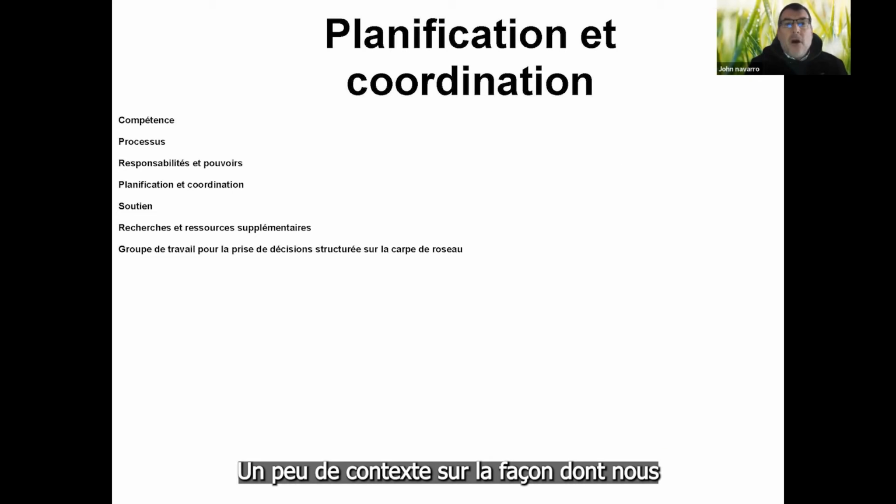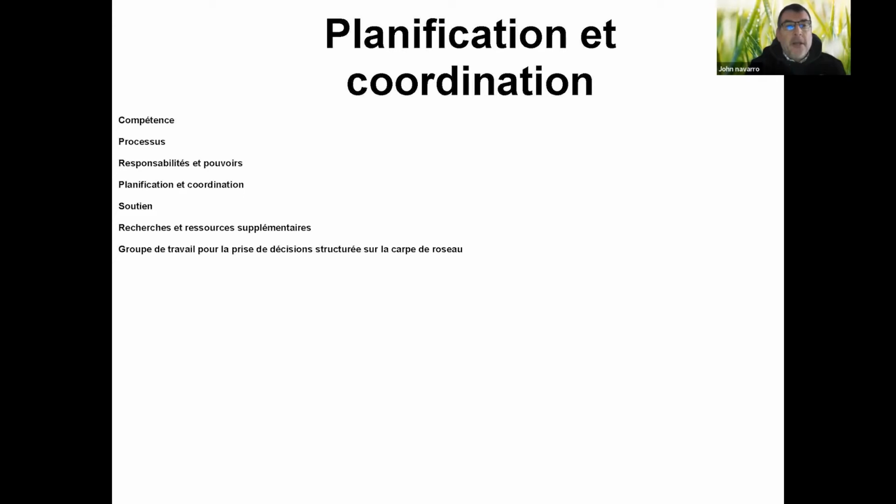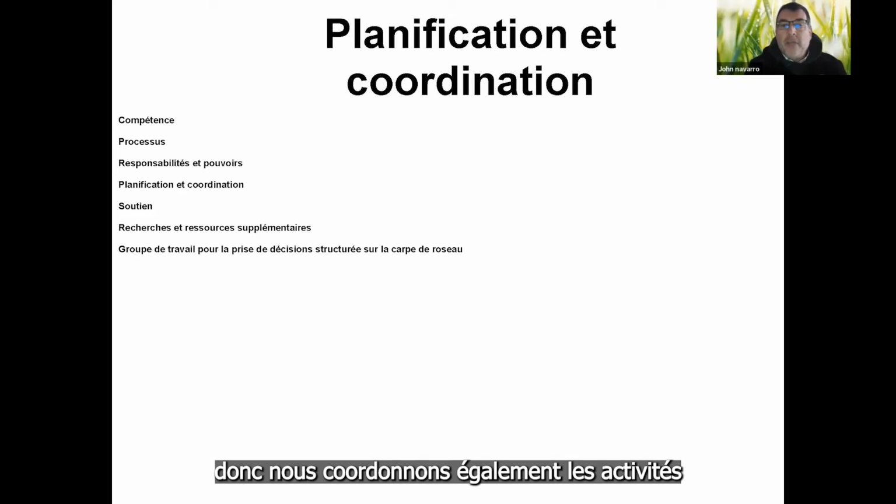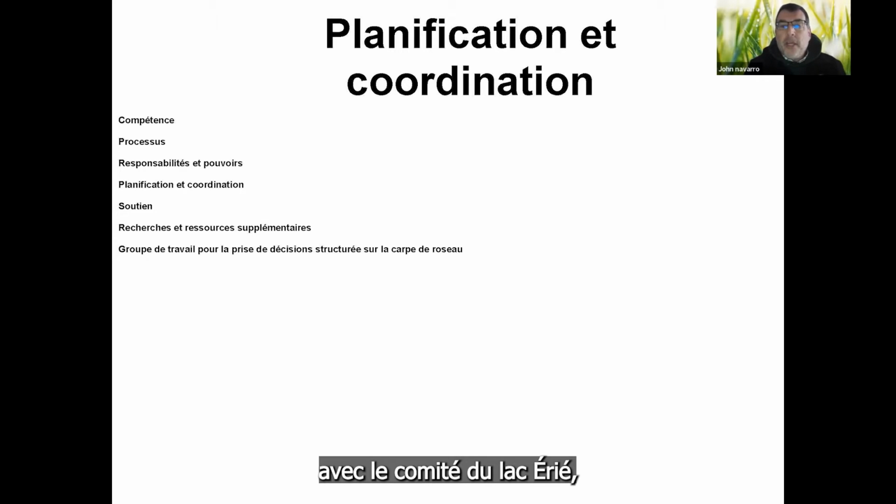A little background on how we do planning coordination. As I'll show, we do have reproducing grass carp in the western basin of Lake Erie. So the statutory authority goes to the Michigan DNR and Ohio DNR. But Lake Erie, we're part of a bigger family. So we also coordinate activities with the Lake Erie Committee, which is facilitated by the Great Lakes Fishery Commission. So we also work with New York, Pennsylvania, and the province of Ontario. So we do work as a larger group in planning activities.